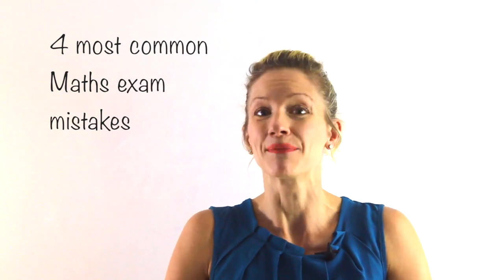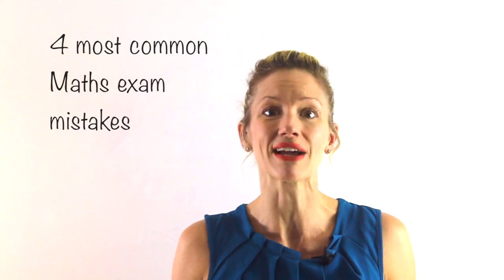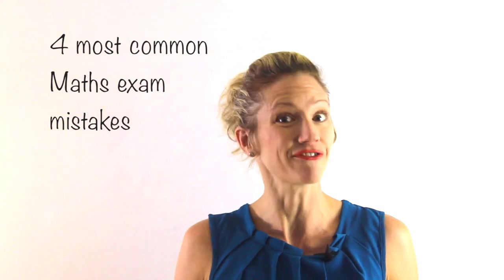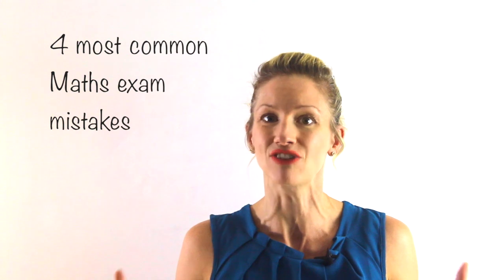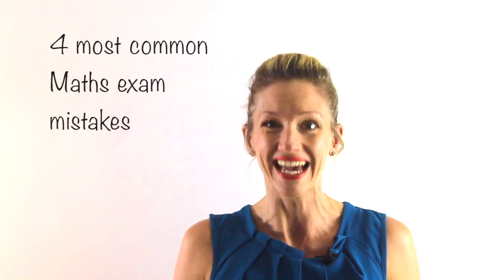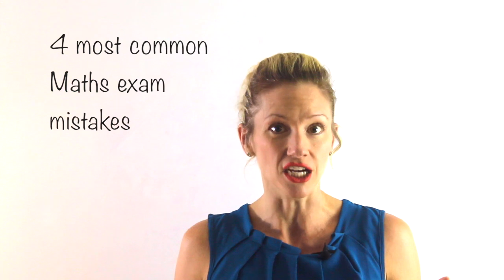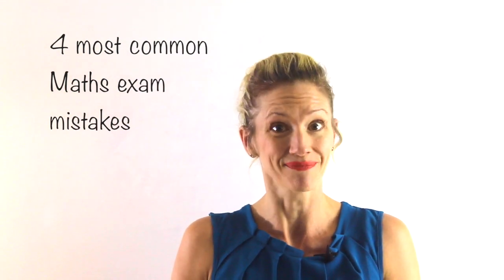Common maths exam mistake number 1. Rounding too early. Now, if students round their answers at each stage of a multi-step calculation, there's a fair chance that their final result will be too far out from the accepted range in the mark scheme for top marks or an A grade in that final answer. So they need to get really good at using either the memory buttons or previous answer button or inserting brackets into their calculator to avoid this.